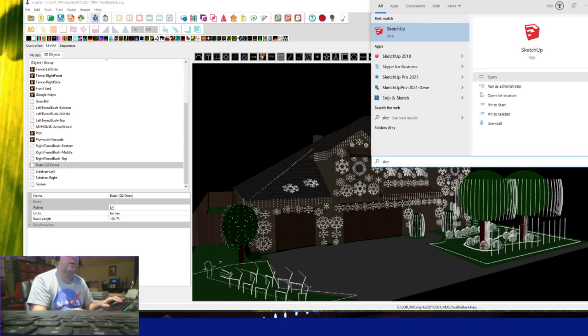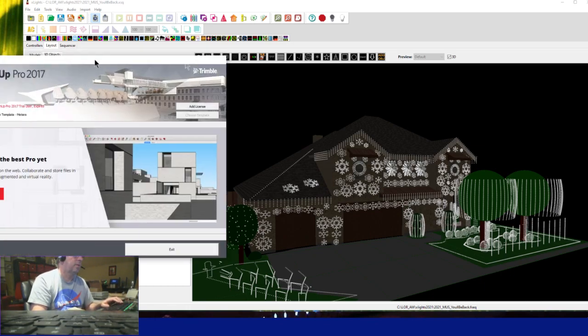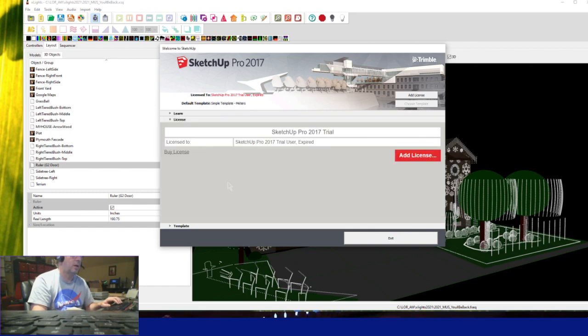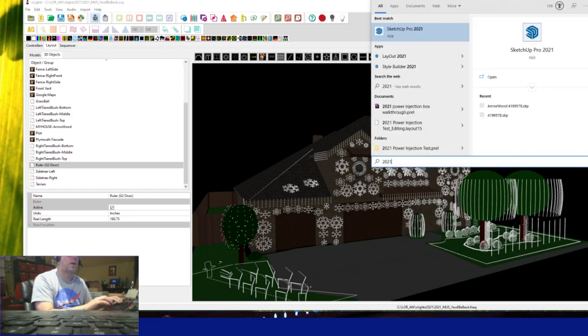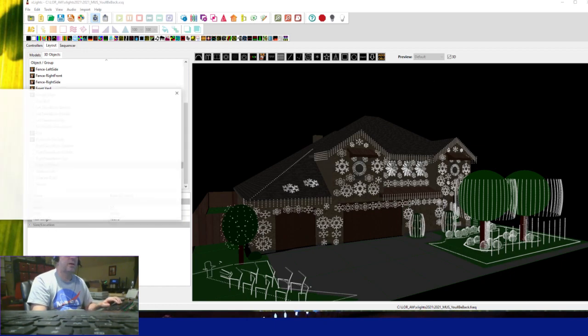SketchUp. And I'm still within my evaluation period for this. I think I am. License template. I don't want to exit. Oh, okay. Well, this is my 2017. Okay, this is the 2017 one. Let me see if I have the 2021 version. Here we go. SketchUp Pro 2021. See, I downloaded the old version. It expired, but then it allowed me to download the new one and start anew.